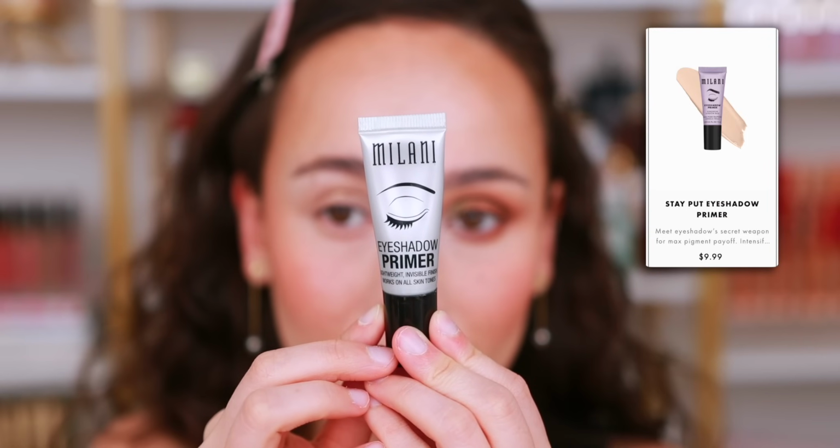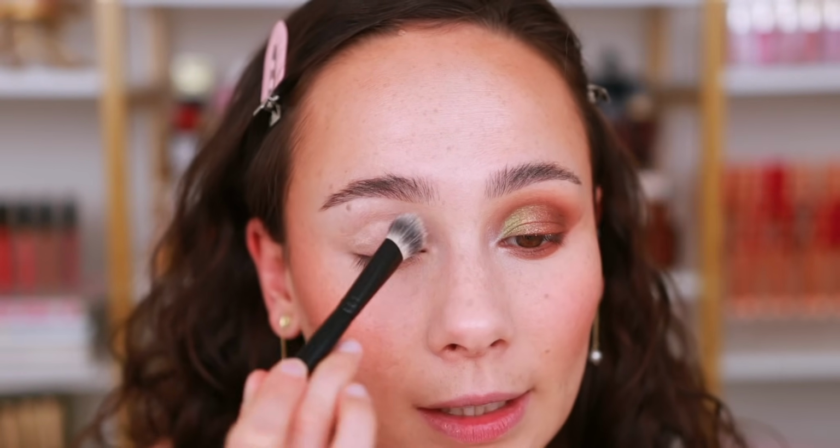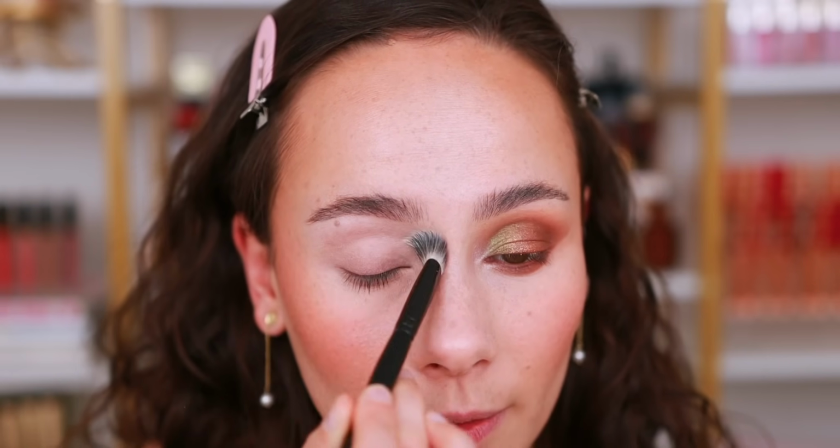Okay, interesting look that I ended up with. I don't know if I like it, but I'm going to use some of the Milani Eye Primer. But I really just wanted to test some of the quality of these colors. And I'm using the BK Beauty N16 brush. I really like this for blending liquids and creams on the eye because I don't want to get my finger any more icky than it already is.